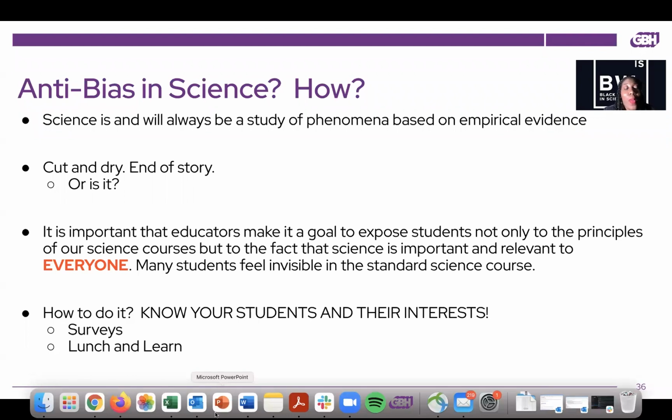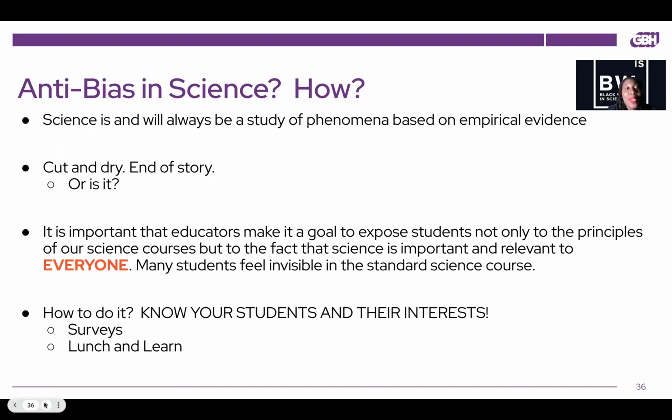So I just kind of want to go back to what Mr. Chen talked about and how anti-bias and culturally responsive pedagogy fits into science. As we all understand, science is always going to be the study of phenomenon based on empirical evidence, usually through some sort of investigation. It's usually pretty cut and dry when it's taught. So most people don't think anti-bias applies there, but it really can. It's important for science educators especially to have it be their goal to let every child see themselves in the science classroom, because science is everywhere and science is for everyone.